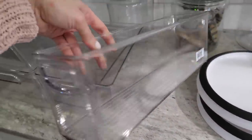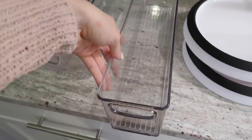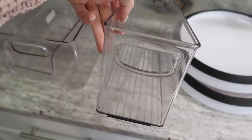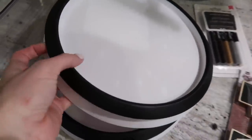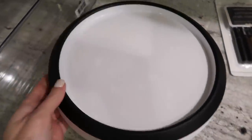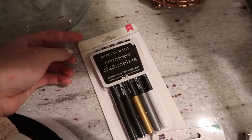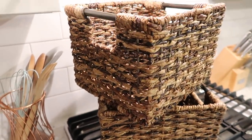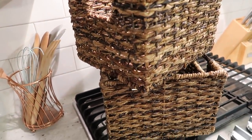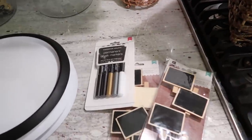And then I got a skinnier one of these containers. I think I'm going to put pouches in here. I'm not 100% sure yet, but that's what I had in mind when I bought this. Just leftover pouches that don't fit in the fridge that I store in the pantry. And then I got two more Lazy Susans for cans and things like syrup. And then I got chalk labels and permanent chalk markers at the Container Store as well, because I have a couple of these baskets. I have two more laying around the house that have nothing inside them. So if I need to use these, I can, and then I can put these chalk labels on them.